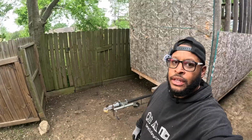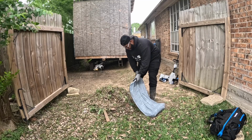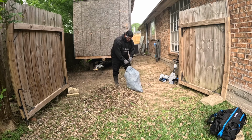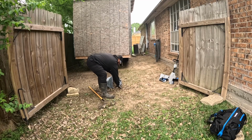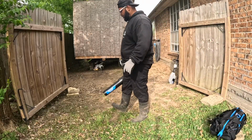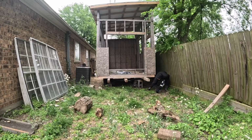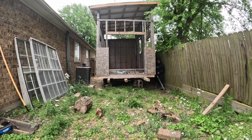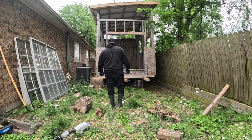Got everything done around me. I'll give y'all a quick pan. That's the back. I'm gonna clean this stuff up really quick. All right, that might do it. More junk. There's one load. All right. Piece of tin from somewhere. Let's get the junk out the way so we can cut.